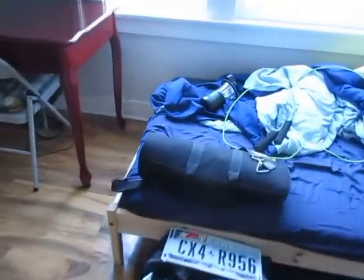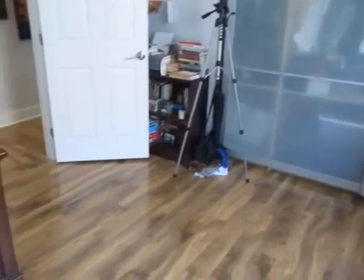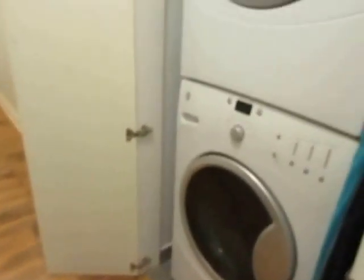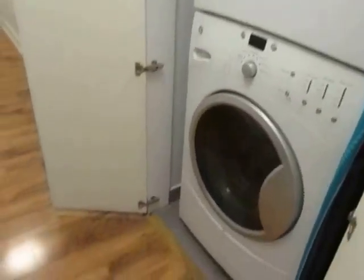This unit is also pre-wired for internet and cable. The bedrooms are very bright, they get great natural lighting, and have huge built-in wardrobes. The property also features brand new electrical and plumbing. A stackable washer and dryer is included for your convenience.